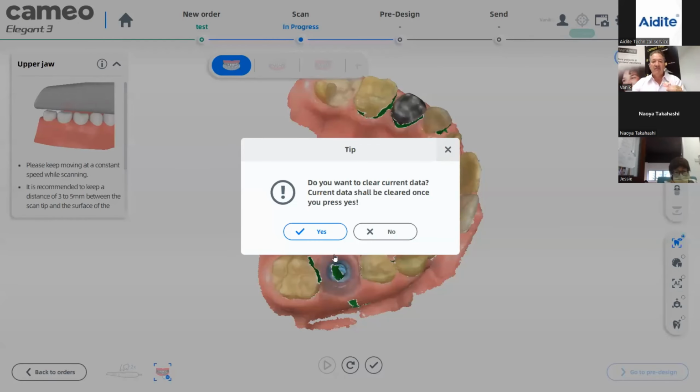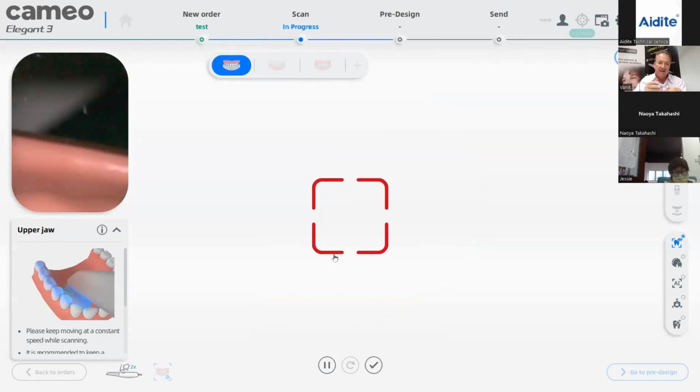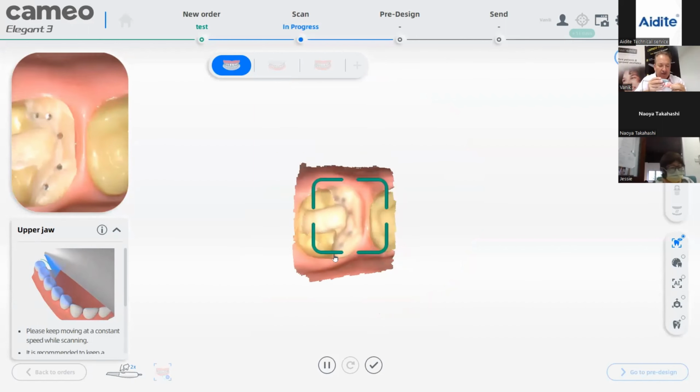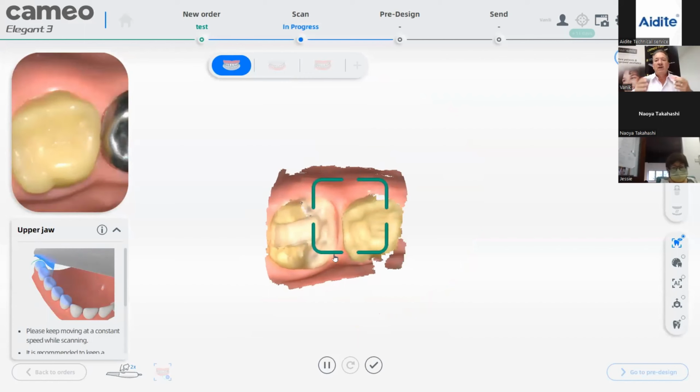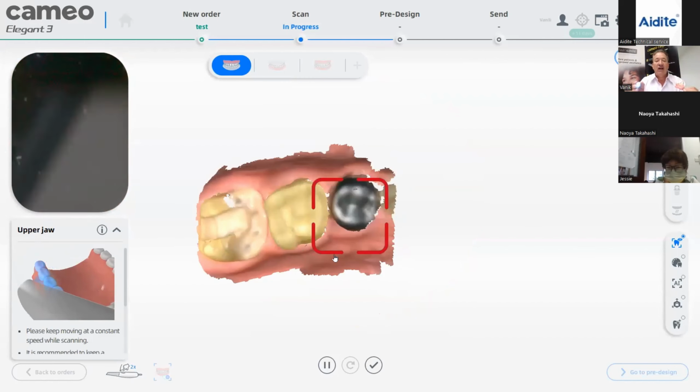Most of the people make the mistake that they scan and they stay too long. They go really carefully. Don't do this. Too many pictures are not good. The fewer pictures you have, the better it is. So don't go like this.